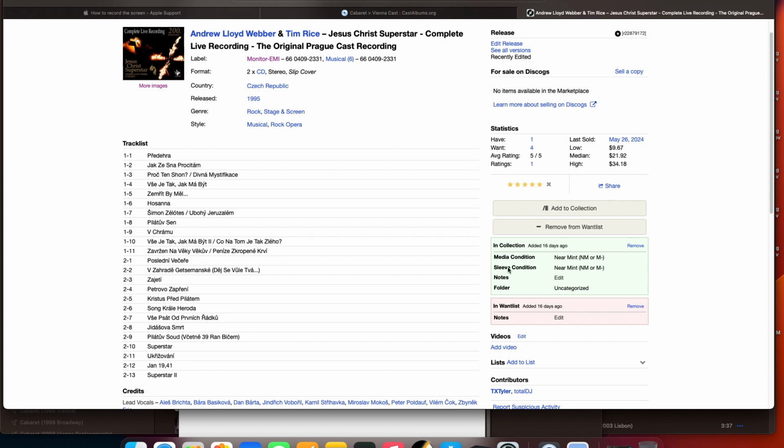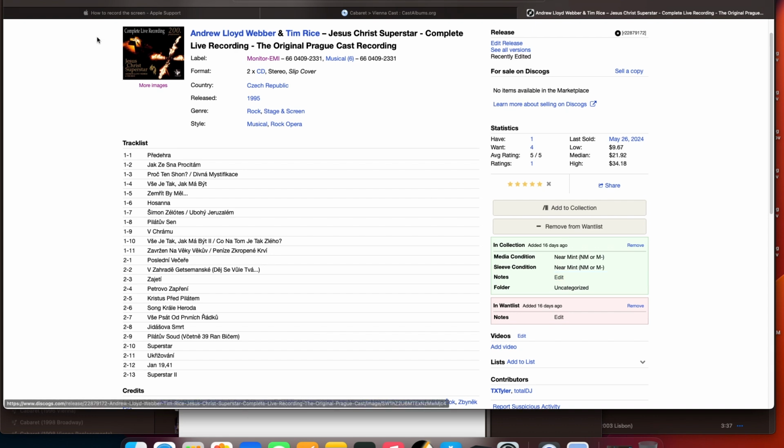I need to put a little note on here that says the actual outer sleeve. When they say sleeve condition, they mean like the plastic case. Just a little note on here that the outer slip is maybe very good, not very good plus, but very good. But like I said, I want to find it. So it's still in my collection that I added 16 days ago, and I re-added it to my want list because I would like to find it in better condition.